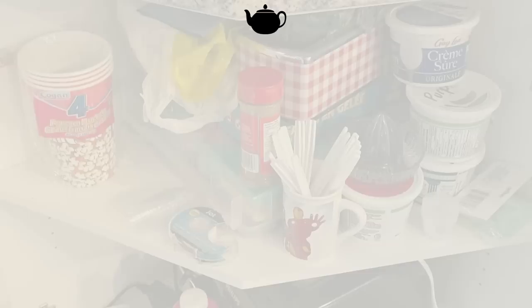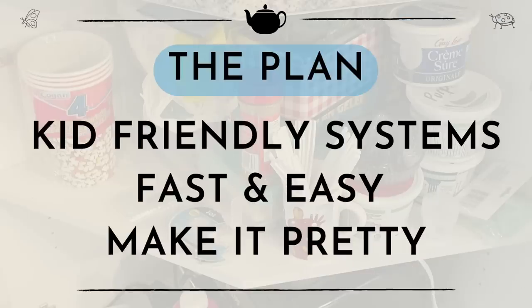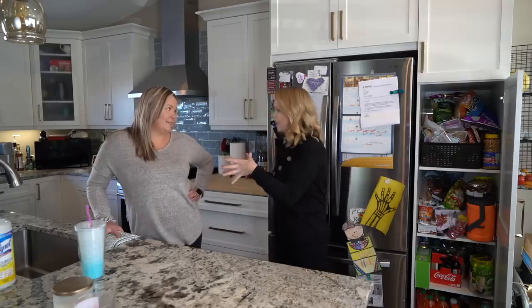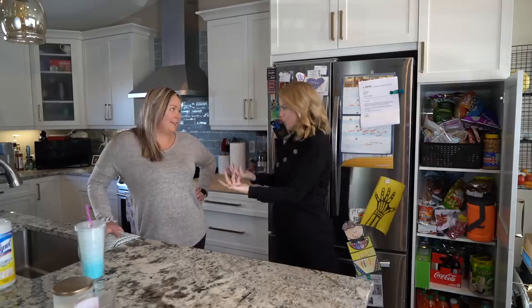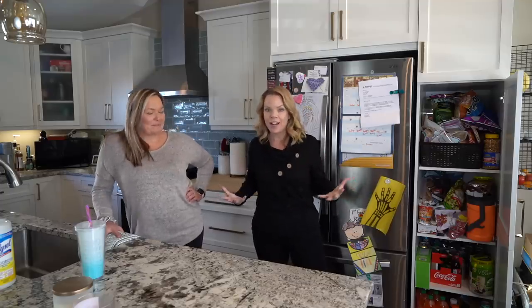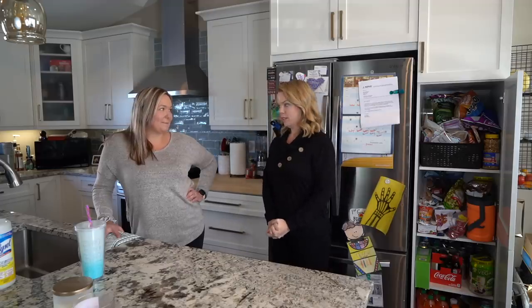So we're gonna set up a system so it's kid friendly. It's fast, easy organization, but it's still pretty. Because that, I think, is why you don't feel like it's organized, because it isn't pretty. We can do that. We can do fast, easy macro organization and make it pretty. But it starts with decluttering.